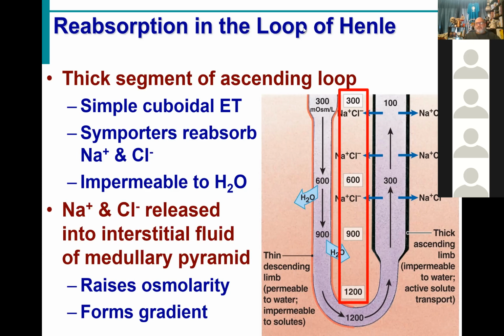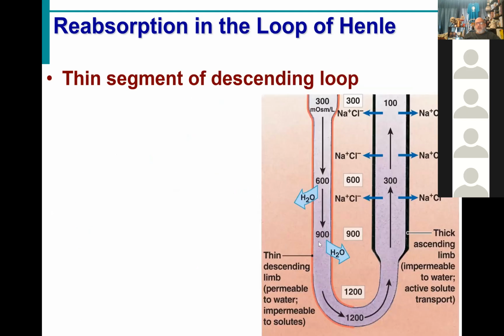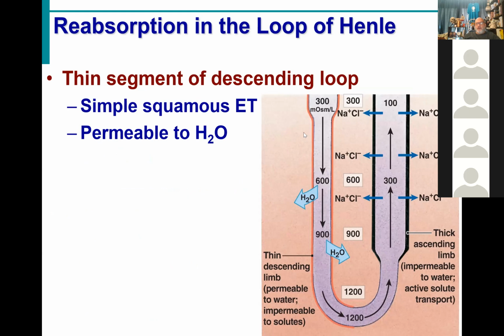So again, notice the two big effects of this. It extremely dilutes our filtrate so that we produce dilute urine, and it sets up this concentration gradient. And this osmolarity gradient is vital for the movement of water. And that's what happens on the thin descending limb. And again, there we see the changes in osmolarity. And there's our nephron loop that we were talking about. On the thin limb, simple squamous, permeable to water, but not solutes. So even though solutes want to come in, they cannot.